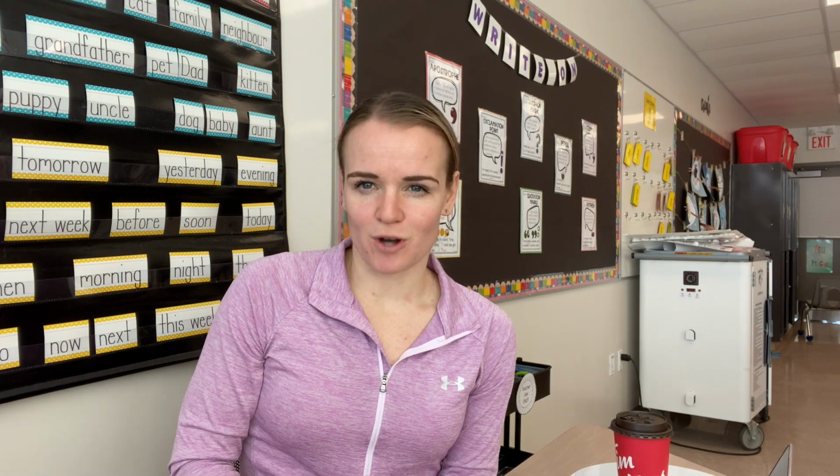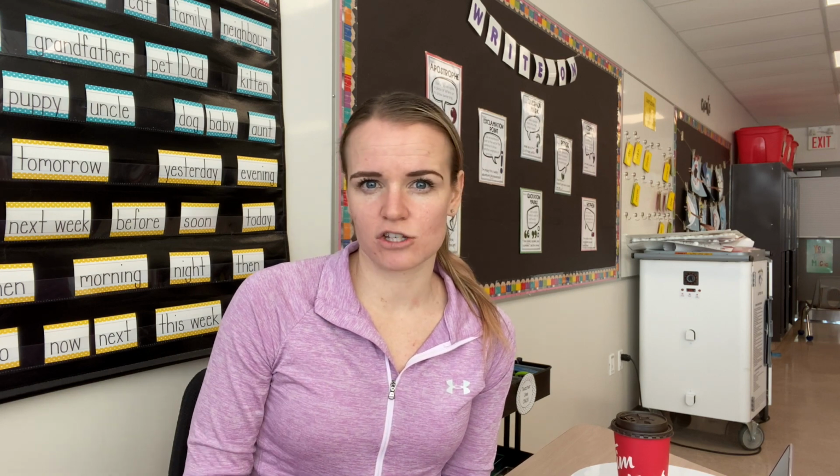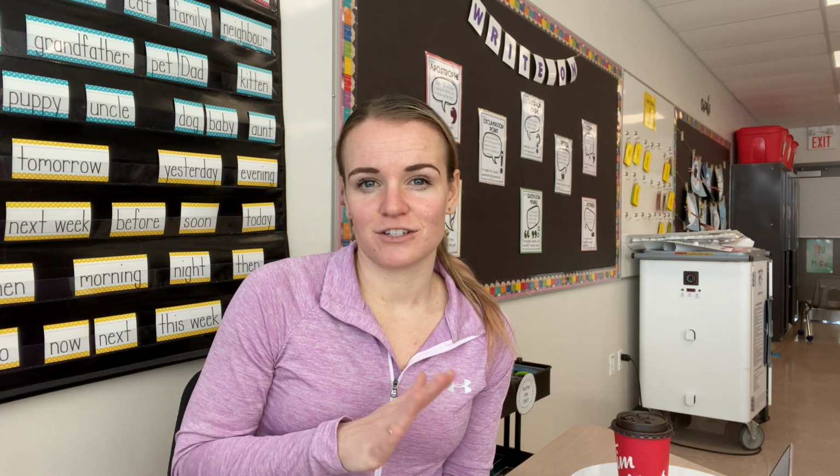So I always use chalkboard labels around my classroom, and that way you can go on Teachers Pay Teachers and there's a ton of pre-made free chalkboard labels, and I can print those off just in black and white, and they turn out so cute and it really fits my black and white theme around my classroom. So I'm going to do that next.